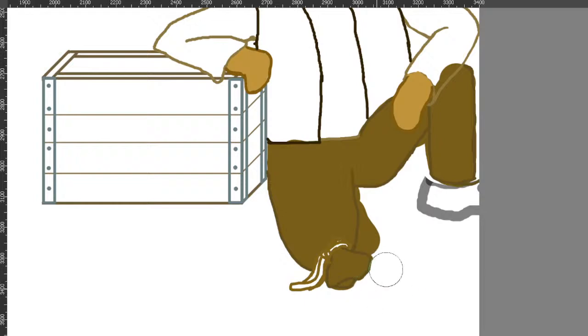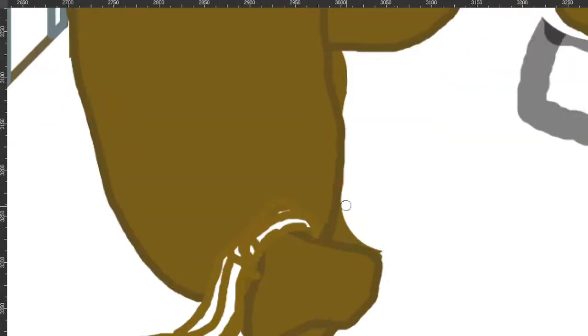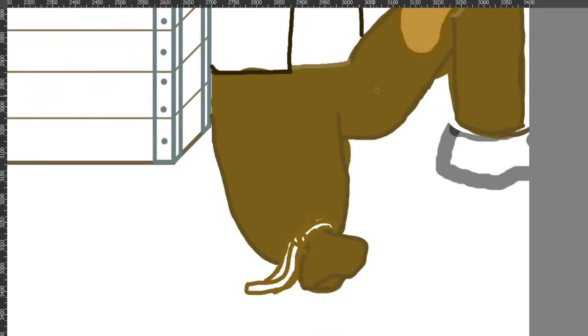So hard to control my mouse sometimes. Let's drop that size down and clean up this corner. I honestly shouldn't be cleaning up even this much, because again, I'm just going to be changing a lot of this. But I like seeing it clean. So whatever.